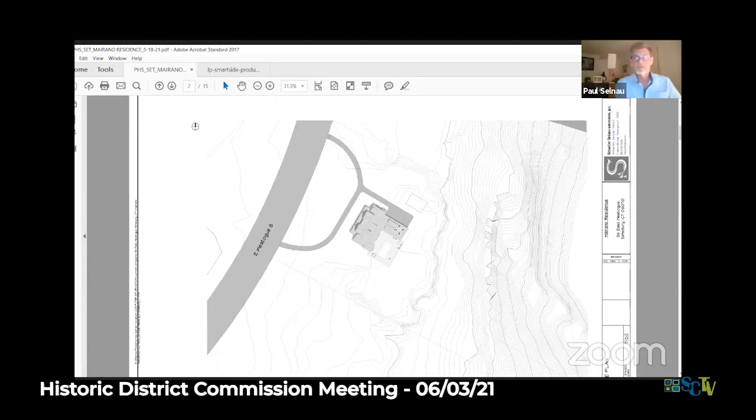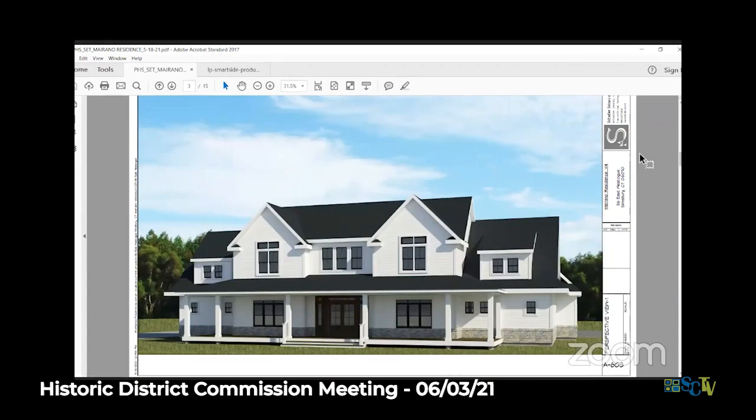Well, I'm sorry, someone else? This is Paul Selnow. So I've kind of given you an overview of, I think, what was going on with the materials and the style. We talked about some of the other materials. Obviously, we're on Zoom, so I don't have them all. But this is your standard architectural grade shingle. So I'd be willing to continue to answer any other questions that the board might have. But I think from an aesthetic standpoint, that's pretty much where we stand, unless you have anything else to add, Ron.